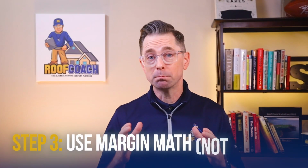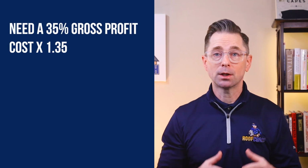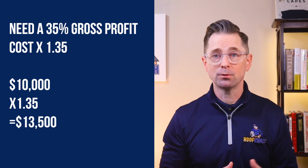Step three is to use margin math, not markup. Stop using markup. When we get roofers to understand the gross profit they need to be charging, they often make a critical math mistake. They just add the profit percentage to their cost. They think if they need, say, a 35% gross profit, they just multiply the cost by 1.35 to add it. So on a job cost of $10,000, they would charge $13,500. Sounds logical, right? Unfortunately, this is absolutely wrong. If you use that math, you would be short almost $2,000 on this job. Do I have your attention now?